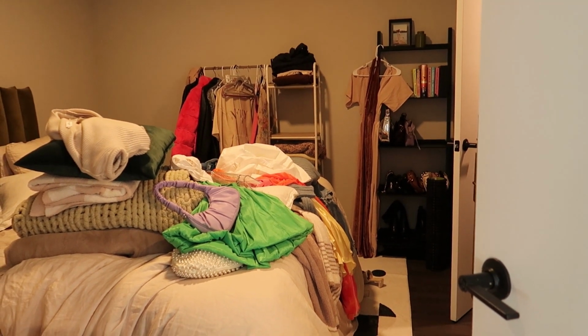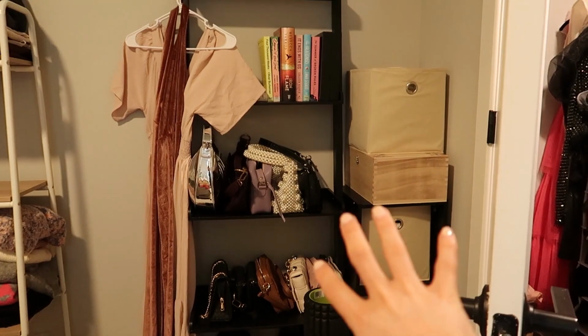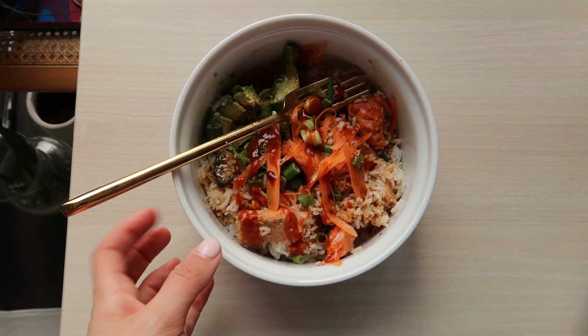Aftermath of styling outfits. This is my aftermath. Put my bags back here. Put all of my bags on here and it's just so much more organized. I love it. It is my leftover salmon bowl.